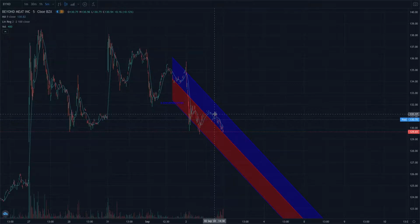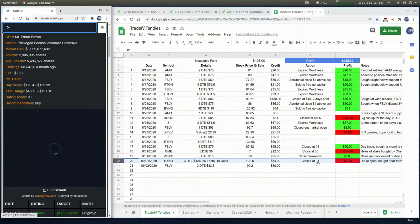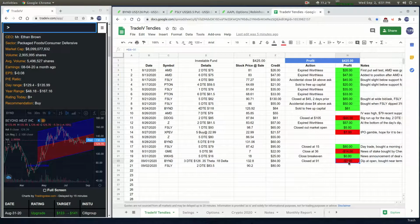That's the difference when you do cash secured puts: you have to look at the long term. You have to zoom out and look at the charts, find some long-term supports, and see how the market plays. At some point Beyond Meat went below the supports, right? It went down to 129.44. So I sort of panic sold somewhere there, for a loss of $7.